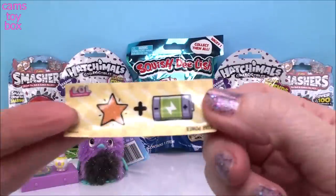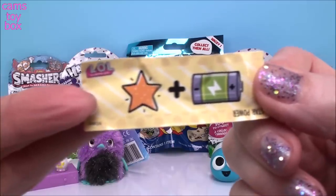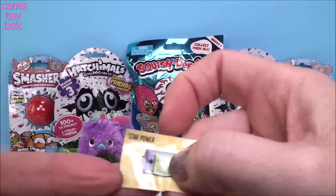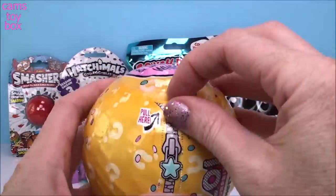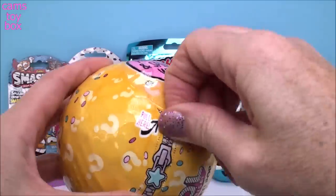And our first one is our secret message. We got a star and a battery. So it's got to be star power, right? Oh, I got it right. I love when I get it right. That was an easy one. Next, zipper.